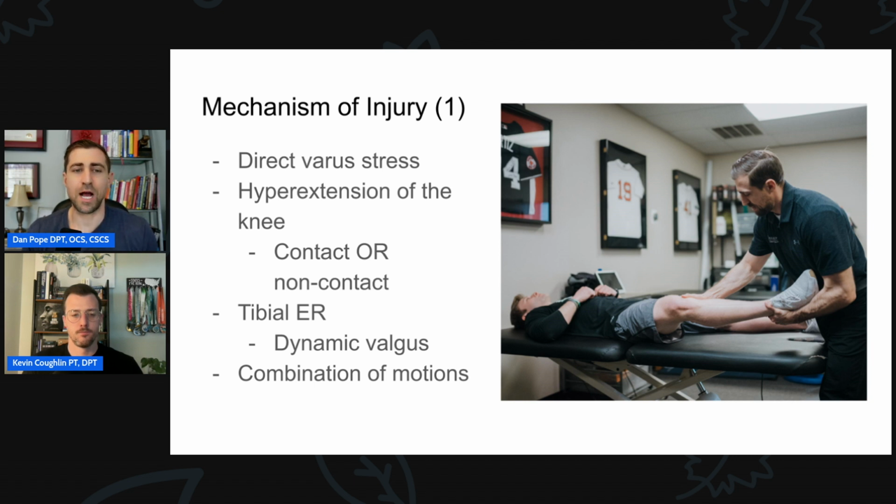Then obviously you can have a combination of all of those motions together, which can give you trouble, right? What are your thoughts on that, Kevin? Do you typically think of people having dynamic valgus leading to posterior lateral corner injuries? Yeah, no, but that kind of makes sense, right? I guess you said with the dynamic varus, right? It tends to be dynamic valgus. So if you're having dynamic valgus with tibial external rotation, that can cause a posterior lateral corner injury, but also an ACL injury or an MCL injury or meniscus injury.